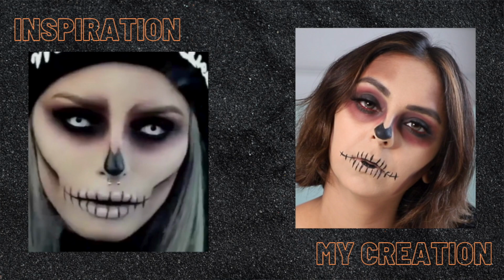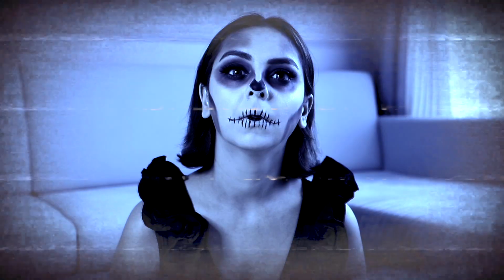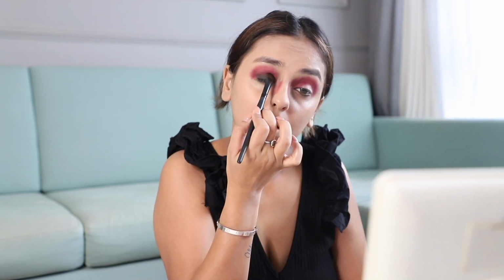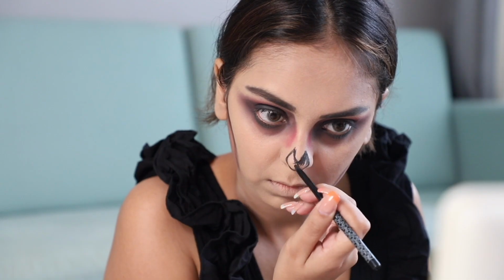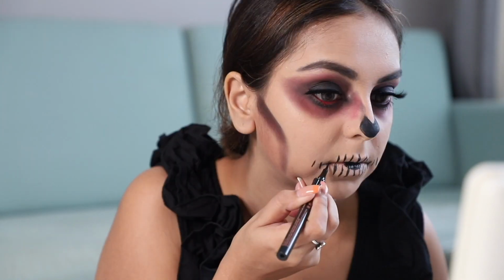Okay, so now let's go into look number 3, and this one is by far my favorite of all of the 3. I shot this second, and suddenly I just felt so much more confident of what I was able to do. I did have a reference image for this as well, and I genuinely feel like I did the best I could, and that's a good feeling to have, like I did my best, and that's what matters. I basically used a combination of browns and reds to give my eyes that sunken look. Of course, there was black on the nose, there were stitches across the lips.